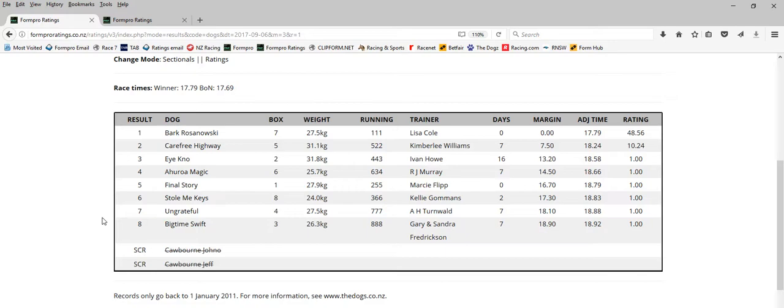And over the last few weeks, we have been adding all of the individual dog sectionals of every dog in the country at every track in the country since July the 25th. So if you're a keen punter, owner, trainer, etc., you're going to find this information quite useful, I'd say. It's a gap that we felt needed filling, so we've filled it.